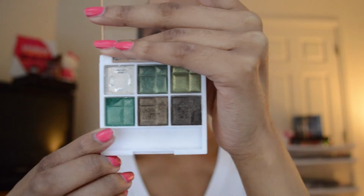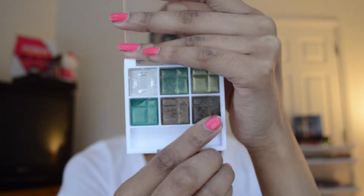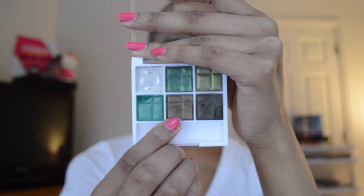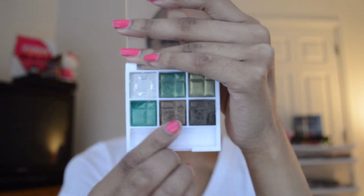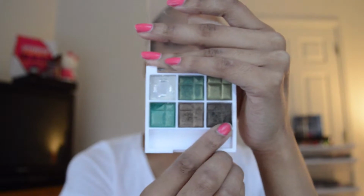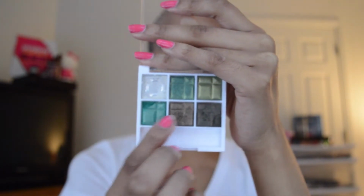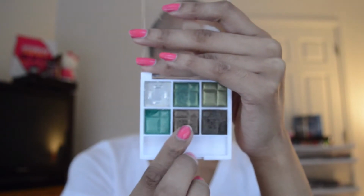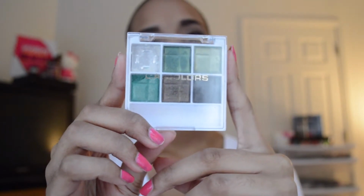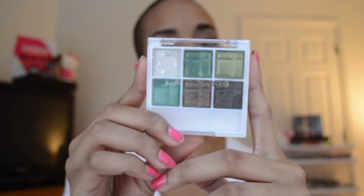My favorite color, this is what I have in my crease at this time, this dark purple, I'm sorry, this dark green. This is exactly what I have in my crease at this time. I occasionally use this for my outer V sometimes, but for the most part it is this dark green, and the rest of the colors are mighty fine. I like the rest of the colors also, but these two are by far my favorite colors to use in this palette. Once again, this is the LA Colors 6 eyeshadow palette.